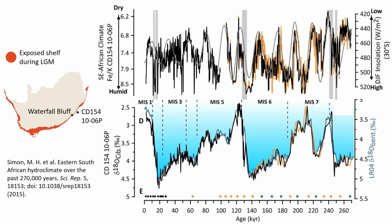Iron-potassium ratios from marine sediment cores can also be used as a proxy for riverine runoff, thus wet versus dry conditions. And the marine core 200 kilometers northeast of Mpondoland accords with our results, showing wet conditions during the last glacial maximum and other glacials.